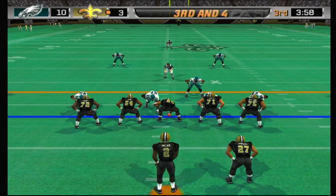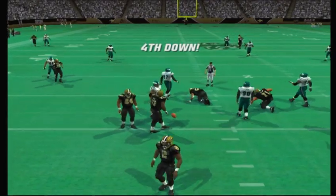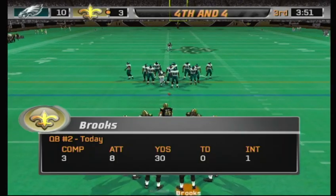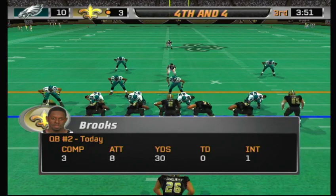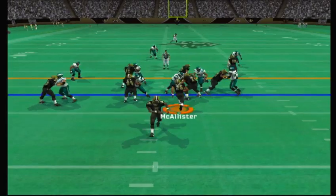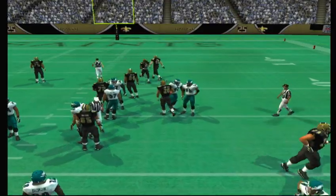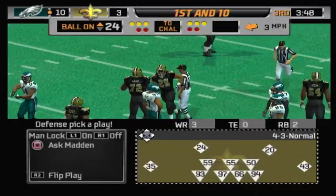From the gun. With the throw, this pass is incomplete. Stallworth was the one they were trying to get the ball to. Keep the offense on the field here. Aggressive play calling. He hands it off. Simon stops him. The offense turns the ball over on downs. When a team gambles and makes it, the coach is a hero. If they fail, everyone will second-guess the coach all week long.